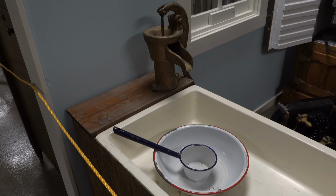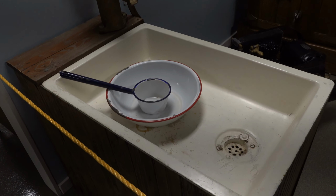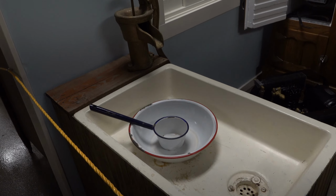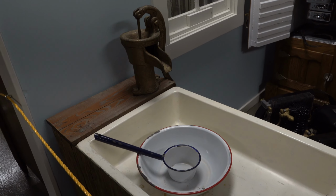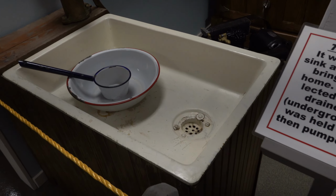This old country sink and water pump. My mom was just telling me she remembers my grandma having one of these when she was growing up in northern Minnesota in a small town called Grigla. It's very close to the Canadian border. It's pretty far north.